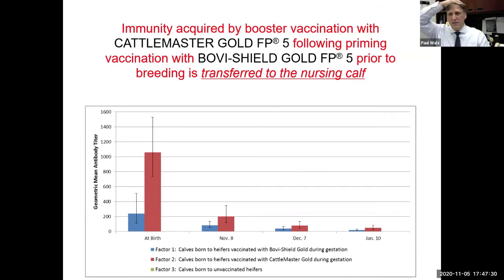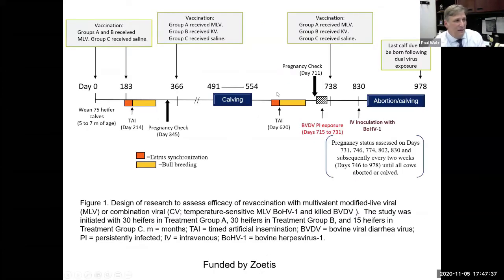Really some observations that I thought were quite interesting. One is that in those cows that calved for the first time, again, we had heifers that went calving for the first time. Some had received a booster dose of inactivated fractions of BVD. Some received a booster dose of modified live.